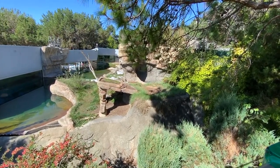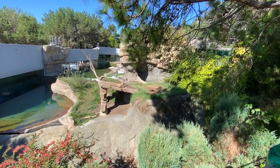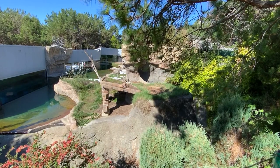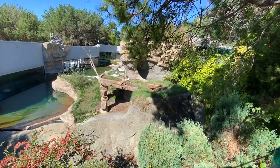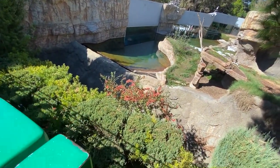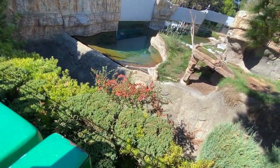Now, I don't know about you guys, but I can't see the polar bears. No, okay, bummer. Well, the habitat here is kind of a horseshoe shape. It wraps all the way around the hill. So as we make our way up to the top, let's see if we can find them on the other side. We're gonna get ready for blast off.